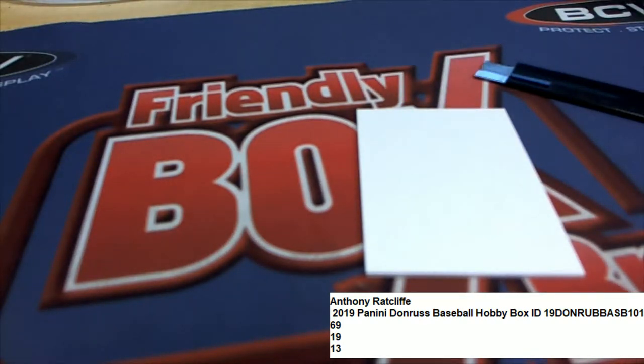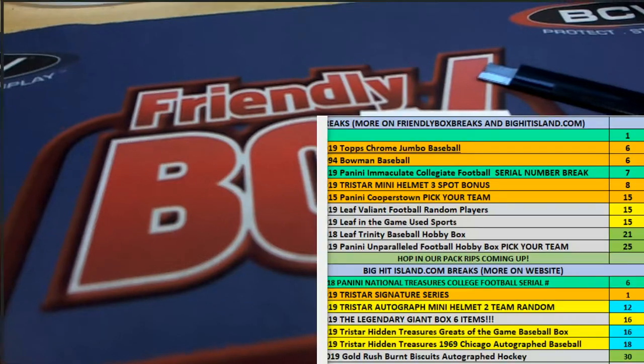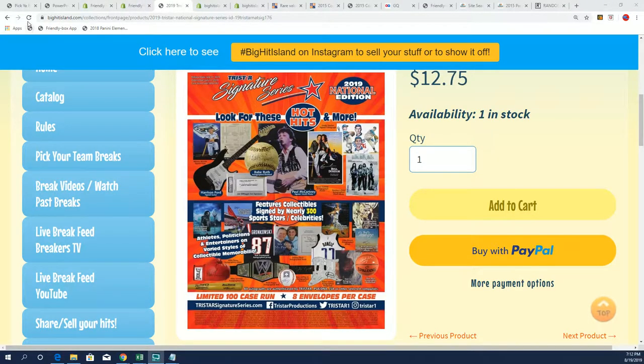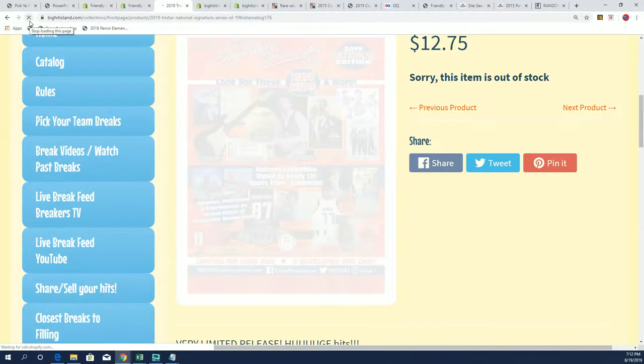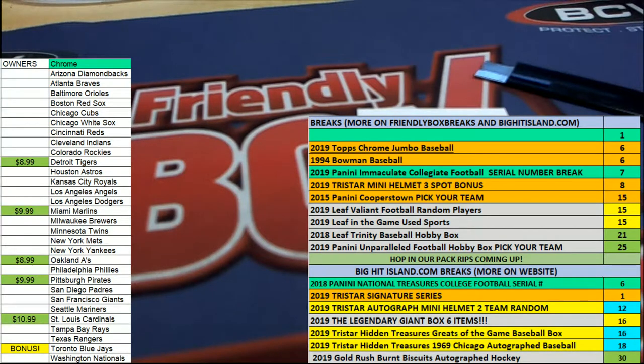And now we're going to get over to TriStar Signature Series, which I'm almost 100% sure will probably be ready to break open. Let me just confirm that is ready and link it up if it's not. All right. Yes. So we'll have TriStar Signature Series breaking right now.